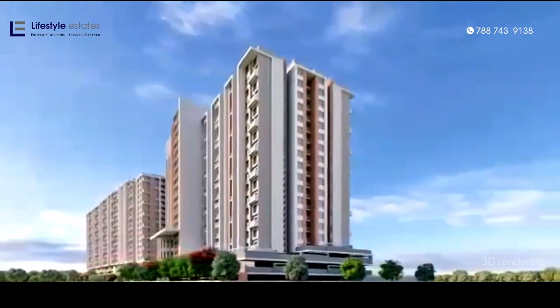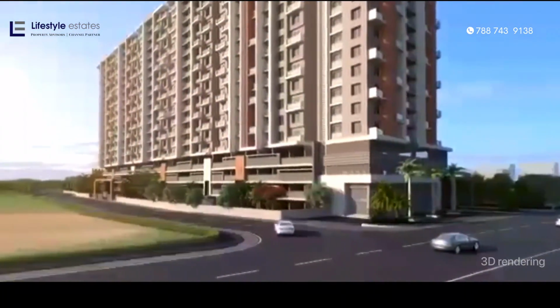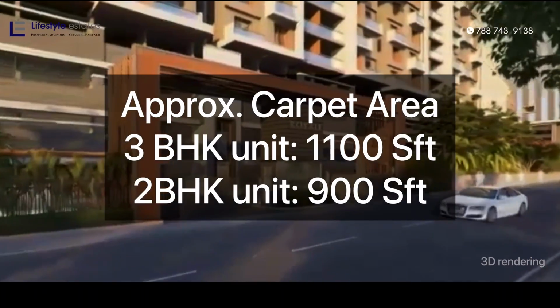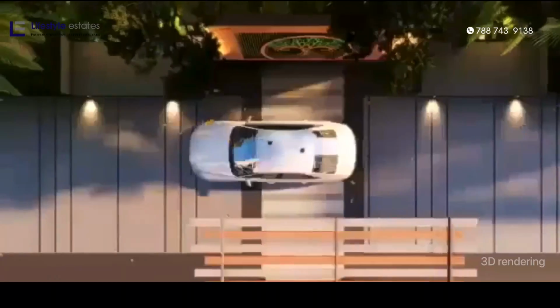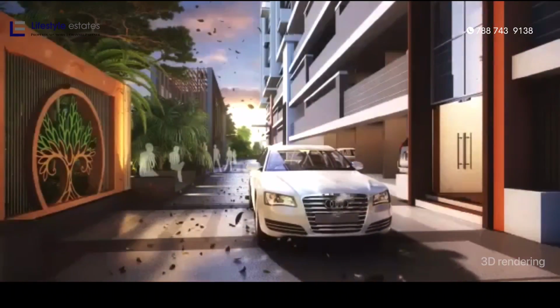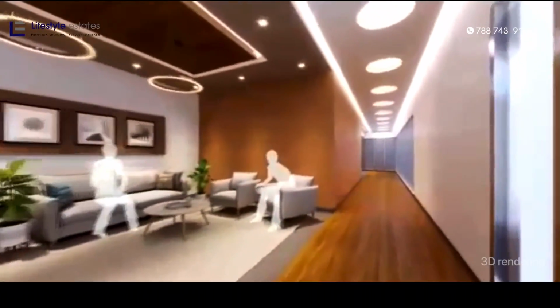There will be 7 apartments on 1 floor with 3 lifts and 2 staircases. Carpet area for a 3 BHK is approximately 1100 square feet and a 2 BHK will be approximately 900 square feet. It is not common to find a 2 BHK apartment which is 900 square feet carpet area in Pune, and Bela Casa Royale will offer you a spacious 2 BHK apartment at an affordable price.